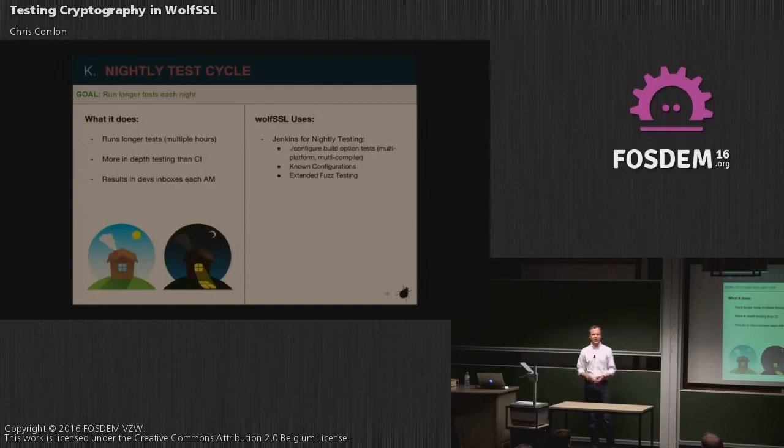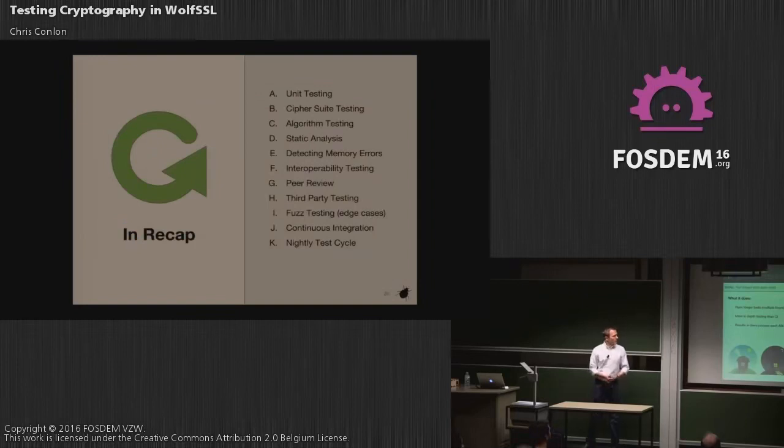Compilers, we tested GCC, Clang, and Intel's ICC. And I believe our platforms, we test the desktop platforms at the moment, so OS X, Linux, and Windows platform. And then we also do extended fuzz testing overnight.